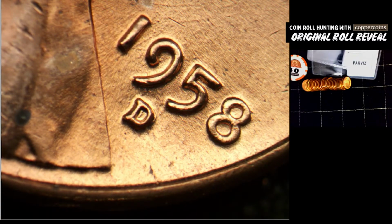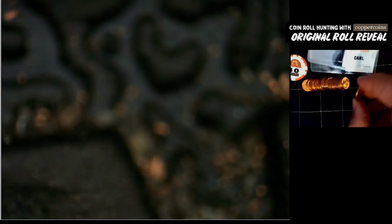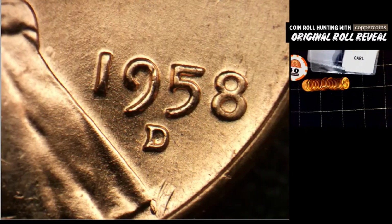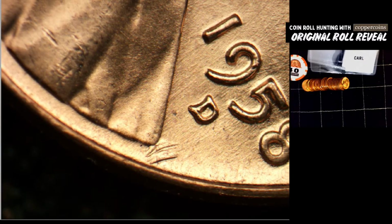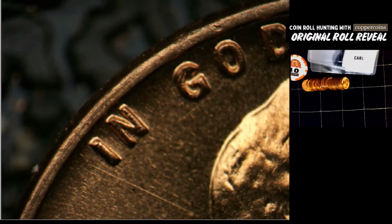There's another D over RPM number 8 right there. This is awesome. Coin 22 for Carl. I do that for what I have found in like my collection. I don't consider the rolls I have. This is the one minor RPM with that big gouge or die blemish. We'll go around and see if there's any other blemish on this.